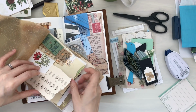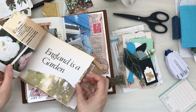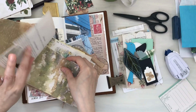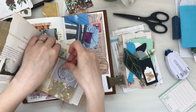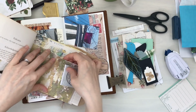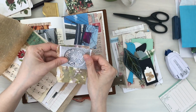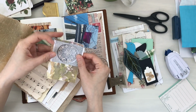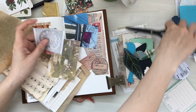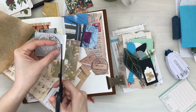I really miss junk journaling. I really want to get back into it. England is a garden. Yes. Oh, this is pretty. Okay, so I was thinking of layering a photo, if that makes any sense. So let's try that while I have you here. I wanted to layer some papers. Let me cut the white border off. I wanted to layer the papers around the photo.